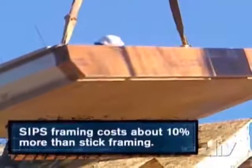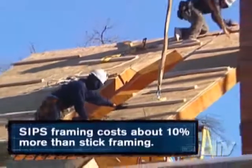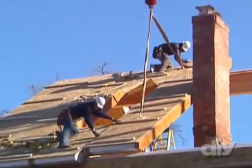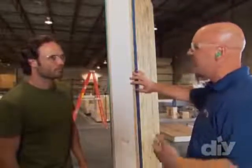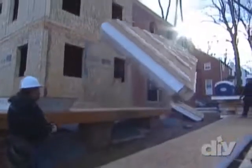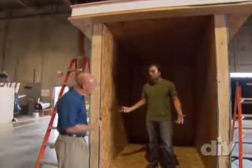And while SIPs framing will cost you a little bit more up front, you can expect to see a return on your energy bill. From an energy efficiency standpoint, it's exceptional. And generally speaking, we find 50 to 60% savings on energy costs. Over the lifetime of your home, the payback is tremendous. Huge. All right, so show me how this stuff is made. Let's go show you the process.